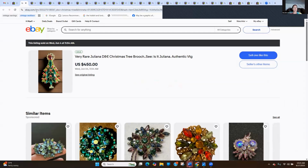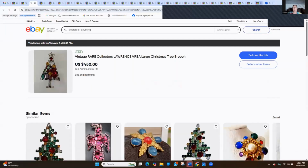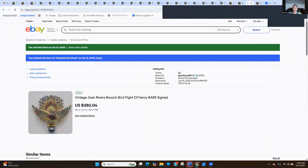Yeah, there's the Juliana tree, but somewhere else in my research there was one that said it was a Juliana tree, and I think they're lying. So I'm not really sure. I gotta look it up here. Hang on, I have all my stuff all prepared, and they're in the wrong place.